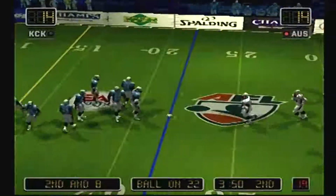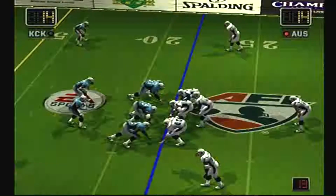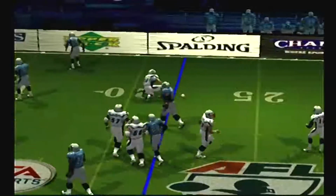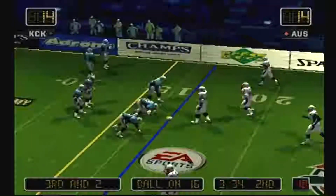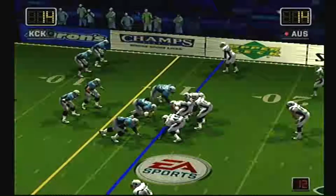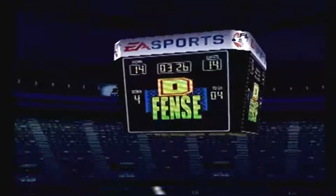Second and 8. Ball on the 22-yard line. Go, go! Come on, come on! We gotta push harder next time, fellas. I can drop hit on short on everything, huh? Third and 2. Ball on the 16-yard line. Let's go, let's go! Time to get our swagger back. Come on! What a load up! Son of a... No!